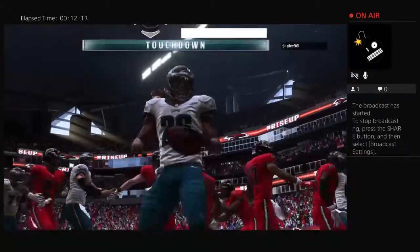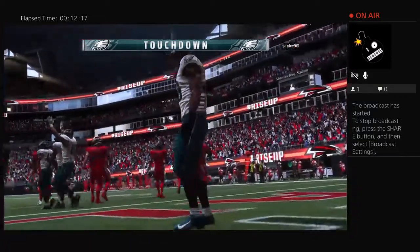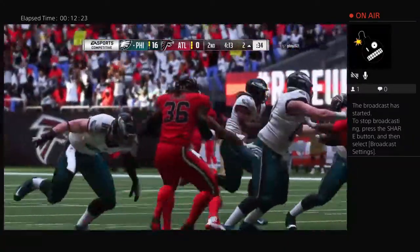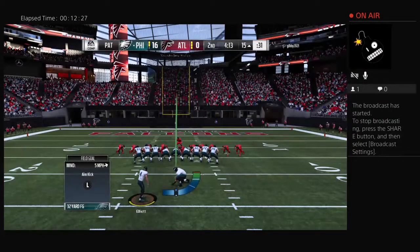And he is into the end zone. Touchdown, Philadelphia. Jay Ajayi, a 15-yard touchdown run. And the Eagles add 6 to their lead. Elliott on for the extra point.